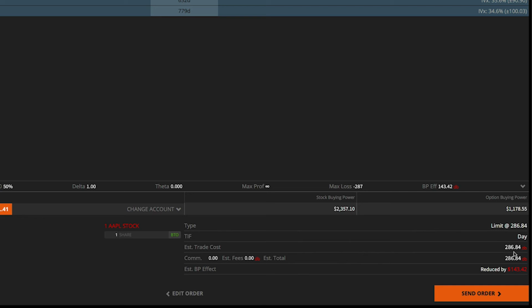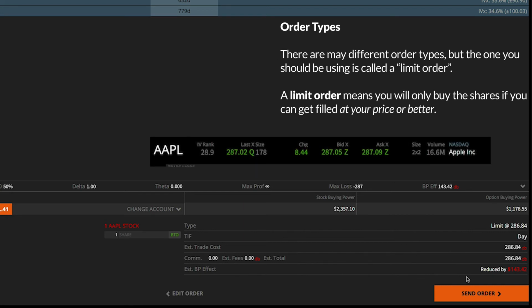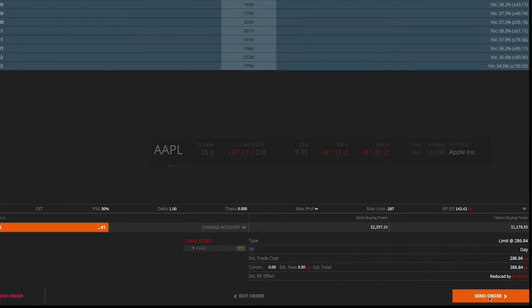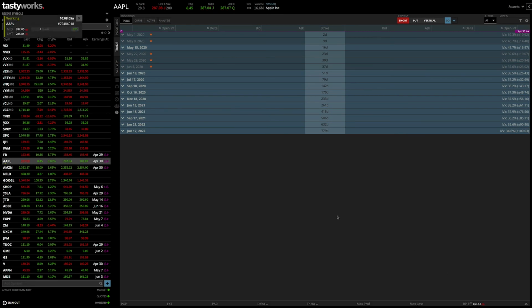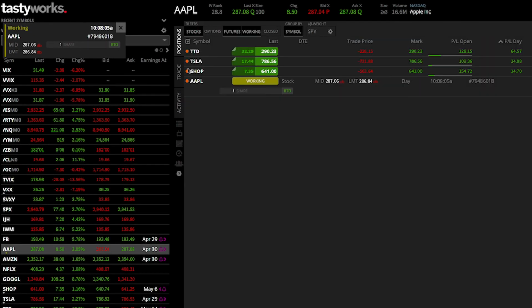Now, the default order setting is for a limit order, and since this order is to buy shares of Apple at $286.84, but Apple is currently at $287.09, this trade is actually not going to get filled once I send the order, because a limit buy order will only be executed if you can buy the shares at your price or lower. So I just clicked send order, and as we can see, I didn't get filled, but it says that the order is working.